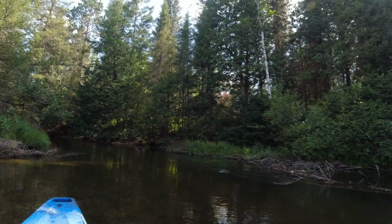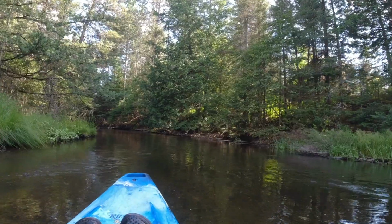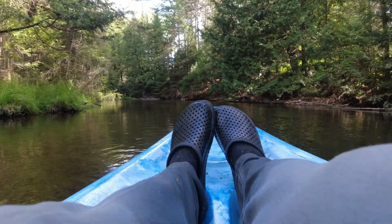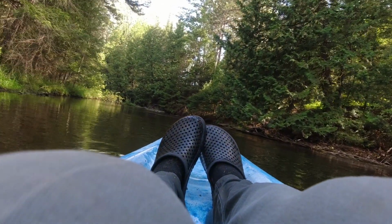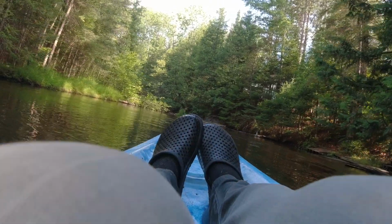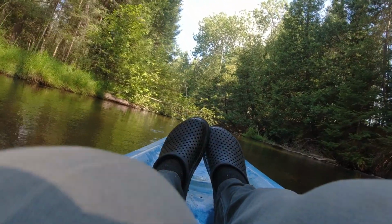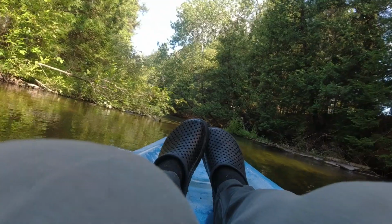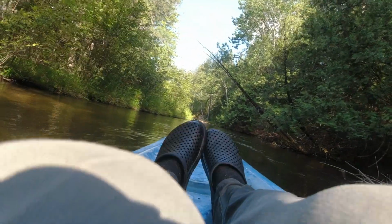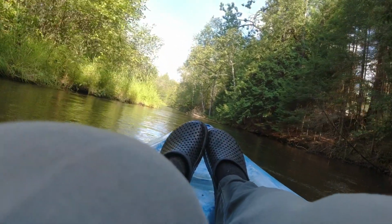See, there's another cabin up there. It's beautiful here. Beautiful, beautiful, beautiful. This is a big trout river, but it's fun kayaking too. Doesn't look like there's going to be much room up here. We'll see. Can I make it? So far, so good. Is that a log across the river I see up ahead? I hope not. Nope, I'm clear. Back out in the main channel.